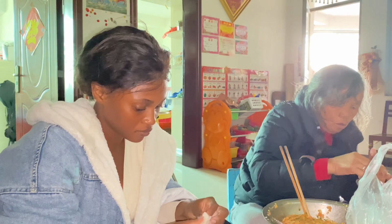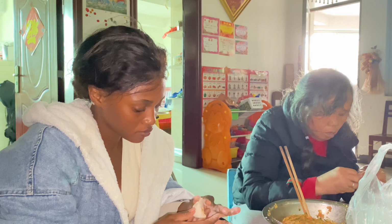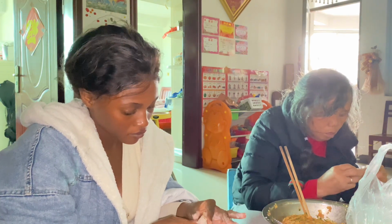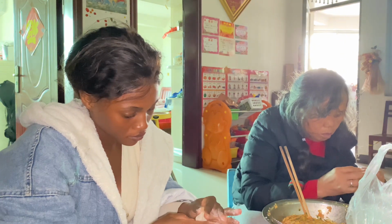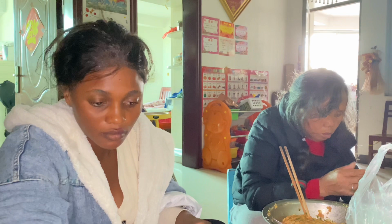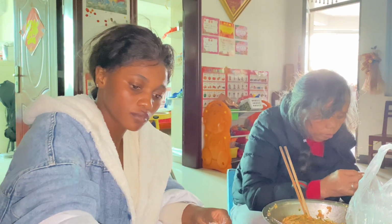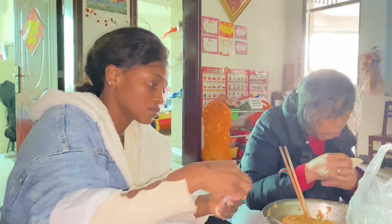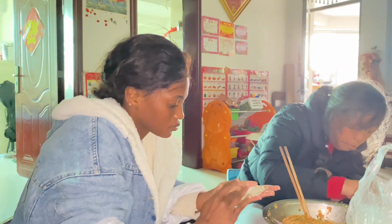So guys, I mixed this dumpling in the afternoon before I had lunch, and I was going to make this around 4 p.m. I told my old lady friend to remind me, so it was around 3:30 she came to remind me to do the dumplings so she could help me, and here we are.